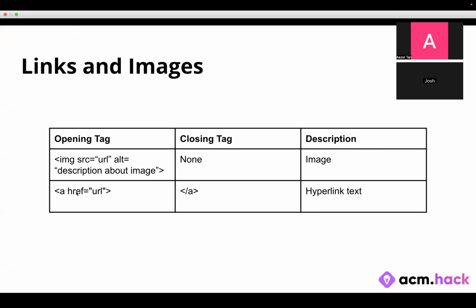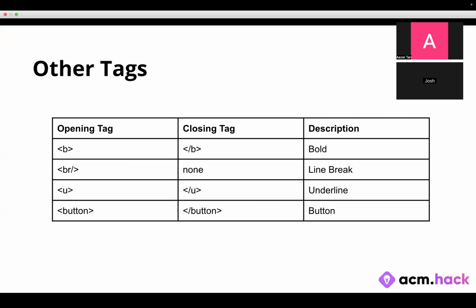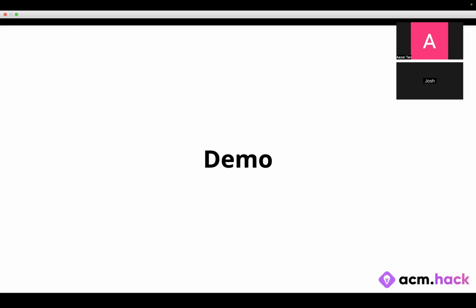And then here inside the reference, the URL will be the link that we want to hyperlink or attach a link to our text. Here are some other tags, but I'm just gonna move on first.